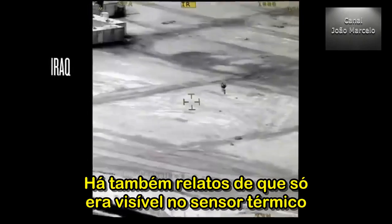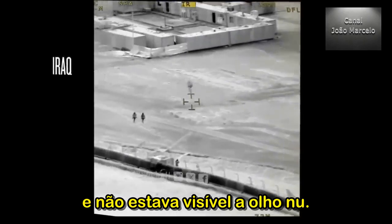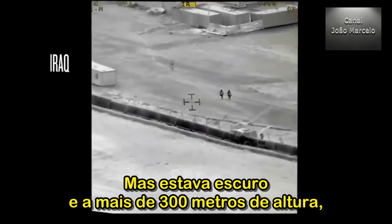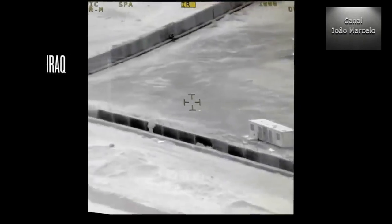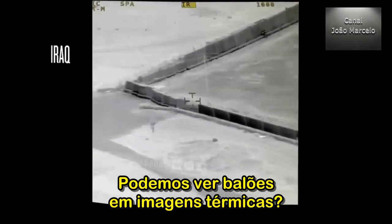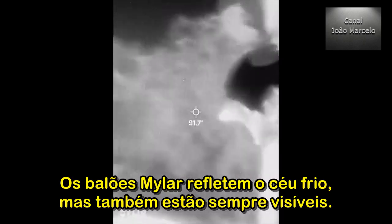There are also reports that it was only visible to the thermal sensor and was not visible to the naked eye, but then it was dark and over 1,000 feet up, so that's hardly surprising. Can you even see balloons in thermal footage? Yes, you can. Latex balloons are somewhat transparent close up, but a bunch would be visible, especially with some decorations. Mylar balloons reflect the cold sky, but are also always visible.